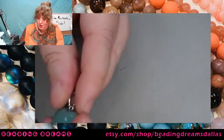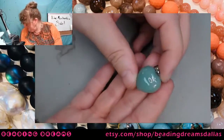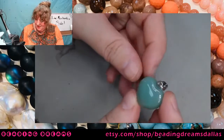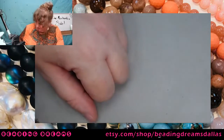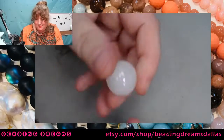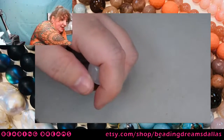And I have green aventurine heart. This one's a little tiny bit smaller than the others, I think. So it's a really sweet little size. Green aventurine heart, and that one is $11 as well. Now we have... Jan wants the red one. Got it, Jan. That's number 11.